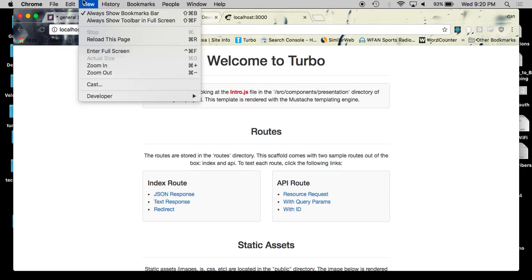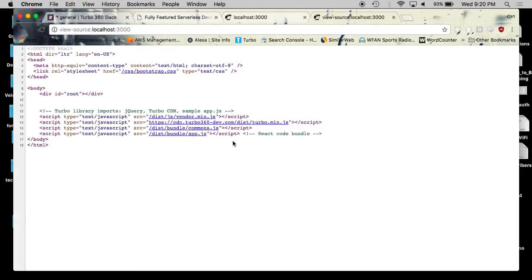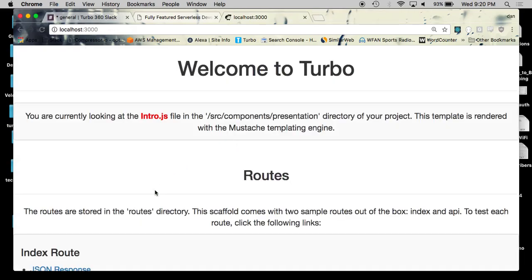If you actually look at the HTML source, if you've done React before, you'll recognize this. Here are the React bundles. This is the entry point, and React takes over from there. So if you've done React before, you're probably very familiar with this sort of overall outline. All right?